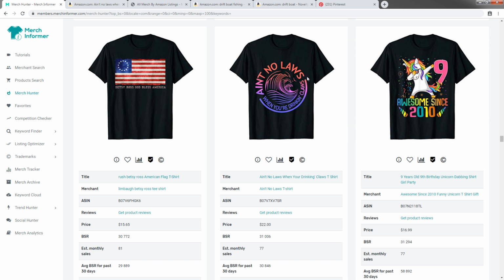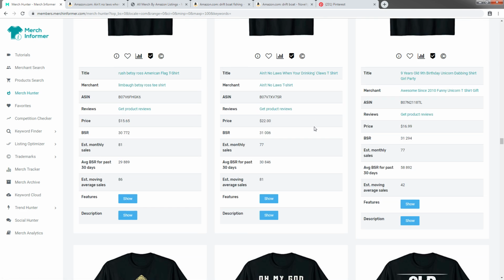"Ain't no laws when you're drinking claws." This is probably someone trying to improve on that other guy's design, not knowing that he is infringing on a brand, and he's going to get pretty screwed over simply because he didn't actually take the time to look up what he's doing. So if you don't know what you're doing, just don't do it. What you're looking for is you want to be unique, you want to get designs up that don't look like everyone else's, and you want to find niches that are selling.